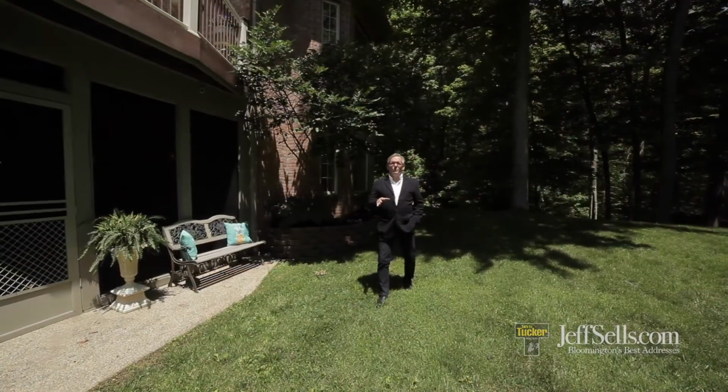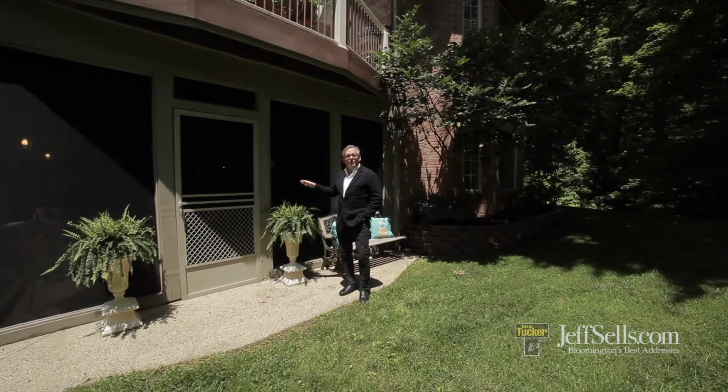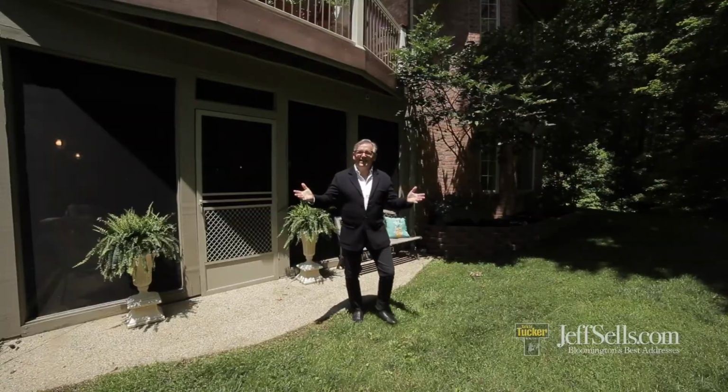This custom home was designed with all brick exterior. It has a really wonderful screen patio that's accessible from the lower level recreation room. And the house was designed so that if you ever want to have a pool, there's acres of space for that.